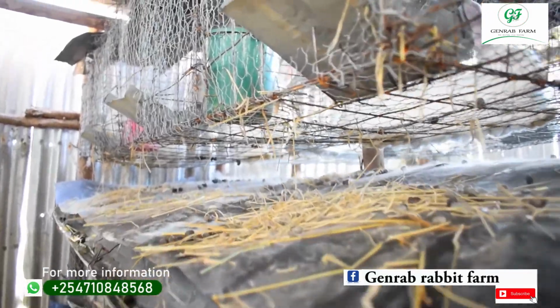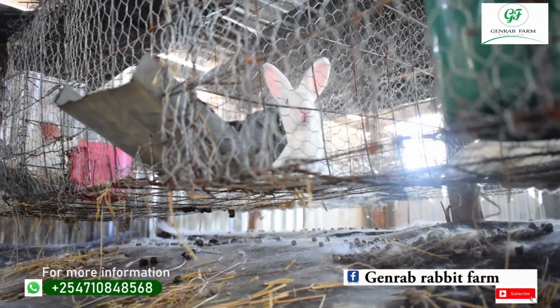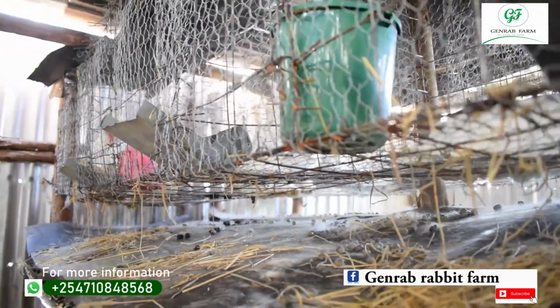Wired cages also have the advantage that everything is self-cleaning. Another advantage of wired cages is that they don't absorb urine, unlike wood which absorbs urine. When you're using wood, you will notice a lot of smell in the rabbit environment.